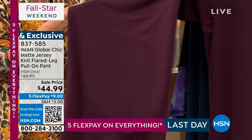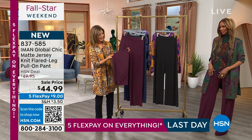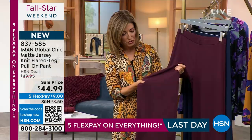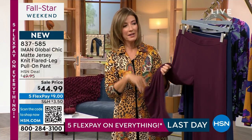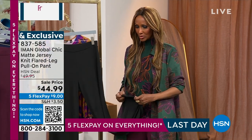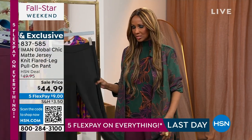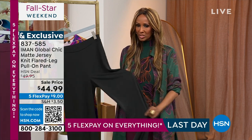The trick is wearing these liquid pants that are flowing and just elongating. Yeah, they're elongating. Soft, they're stretchy, and they're not heavy. It's not like a ponte. No, it's not a ponte at all. It's kind of a jersey knit. So it's like wearing beautiful silky pants.